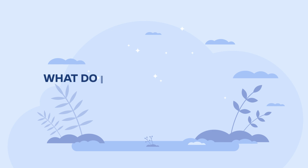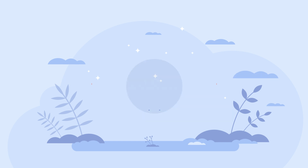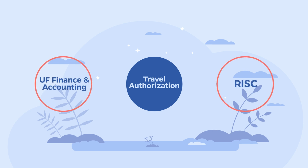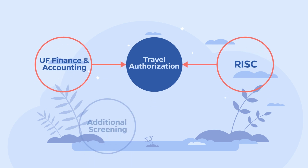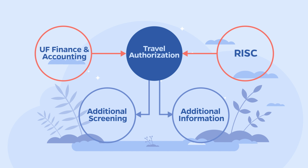What do I do if I need to participate in international travel? The first step is to complete a travel authorization, or TA, in UF Go. Both UF Finance and Accounting and RISC will review the TA. Additional screening may be required if you are traveling to countries of concern, comprehensively sanctioned countries, and those of military end use. Additional information will be required if the traveler is on a technology control plan, an internal UF plan ensuring the protection of export-controlled articles, software, and technical data.